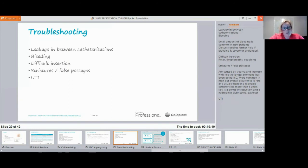Difficult insertion. Sometimes it can be difficult to insert a catheter. You might have to downsize the catheter if you find it very difficult to get in, but also try to relax. Take a deep breath. If you're finding it difficult to insert, just take it out, take a breath for a few minutes and try again. For men, it can help to sit down on the toilet rather than stand up, because you can be a little bit more relaxed sitting down.